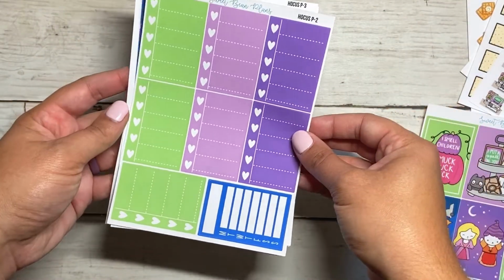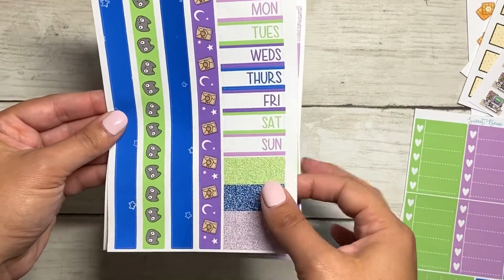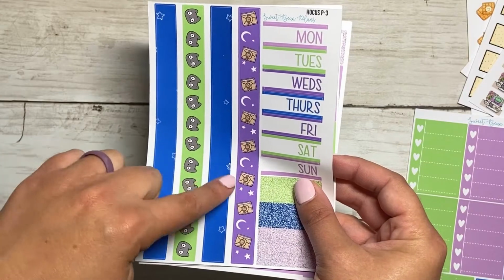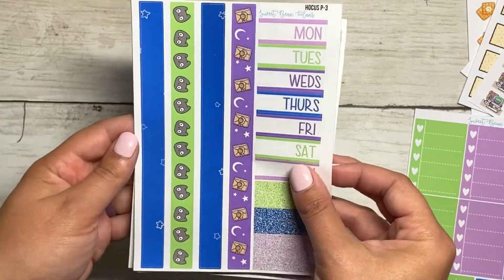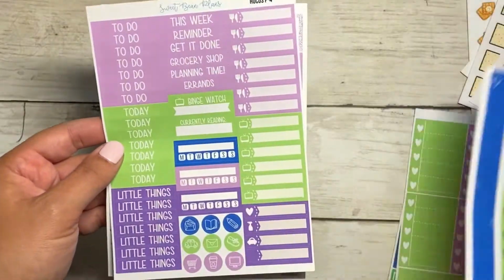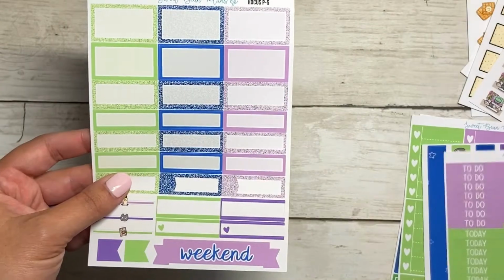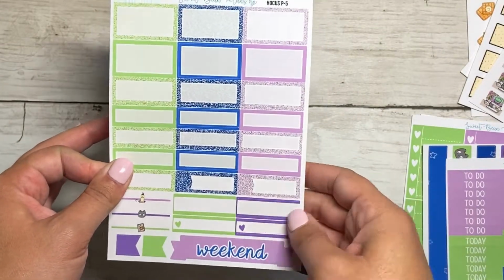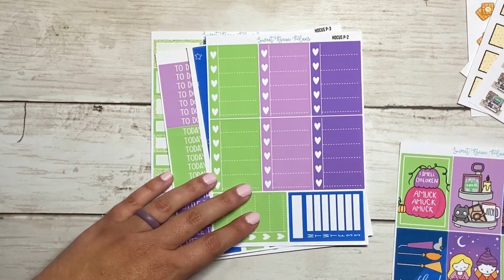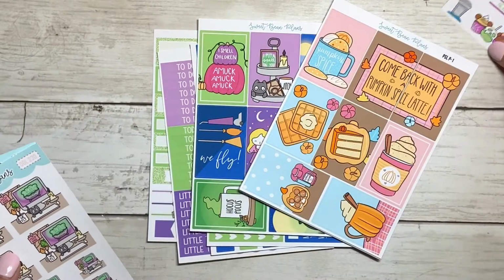Matching checklist and Monday through Sunday sticker sheet. This is the washi and the headers and the glitter headers that came with it. I also bought the washi that goes with this kit. I might combine it with one of these though. Not sure yet. Maybe this blue one. I love this though. I kind of wish she made this as a washi. Like just that. I love Binks. And then you've got your functional headers and your menu stickers and your functional icons. And then finally, the boxes and the weekend header. And that is it for the Hocus Pocus kit. So stinking adorable. And that is it for Sweet Bean Plans.